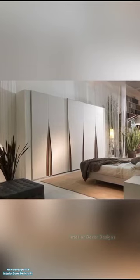Half and half cupboards are great in case you are looking to create a wardrobe for a couple. The longer half is ideal for men who are looking to hang their formal wear, whereas the two smaller cupboards are for women with ample shelving space.